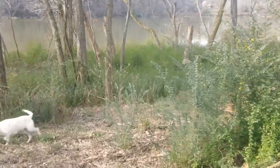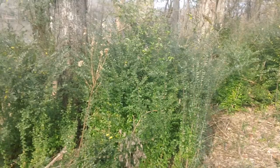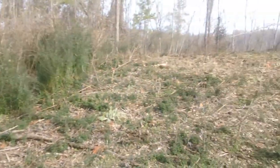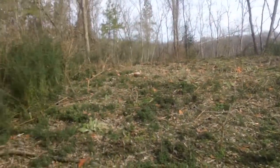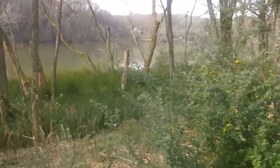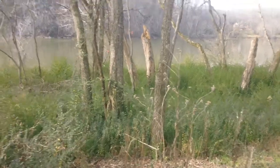And I would say about right here is the edge of the flowage easement. So below here you couldn't build, but above here you could. It's really a nice building spot. Now, I don't know if I'm going to get into the briars and the brambles down here, but let me see how far I can go.